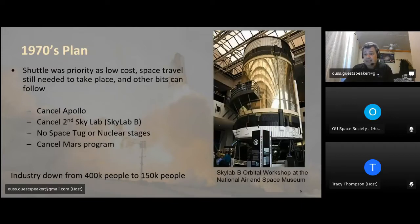So into the 1970s, the shuttle became a priority because they wanted to cut all of this stuff. They couldn't do everything, but the main thing they needed was to be able to get backwards and forwards in the first place. So they designed the shuttle with the pretext that everything else would come along later on. It was sort of a low cost afterthought, like a taxi. So they cancelled Apollo, because we were supposed to be having 19 of those, and Apollo 18 and Apollo 19 got cancelled. The second Skylab, Skylab B, a picture of which you can see here, at the National Air and Space Museum in Washington, also got cancelled.